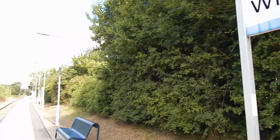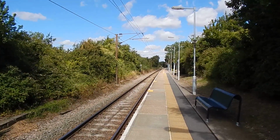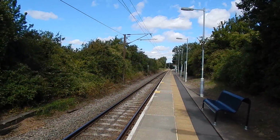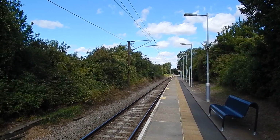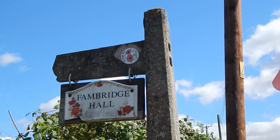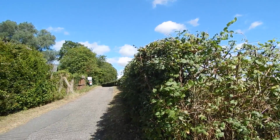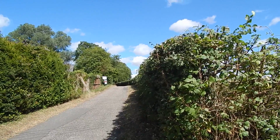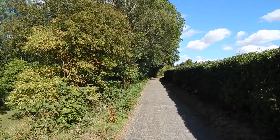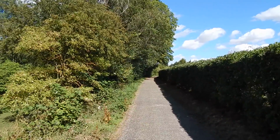It's Tuesday, the 4th of August 2015, and I'm back at White Notley station to do a 7.5 mile stretch along the Essex Way to Coggeshall. I've now walked down the road and I've joined the Essex Way, which goes up there. Now heading along the Essex Way along this pleasant lane, and it's really lovely weather today, a bit breezy.